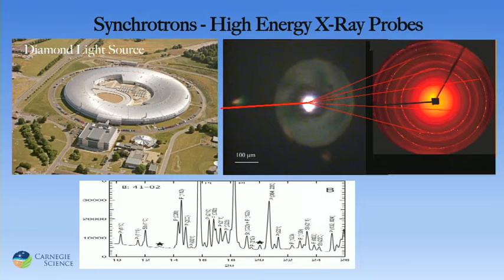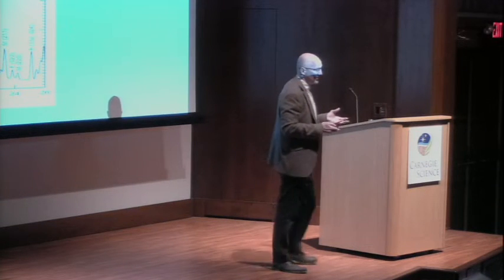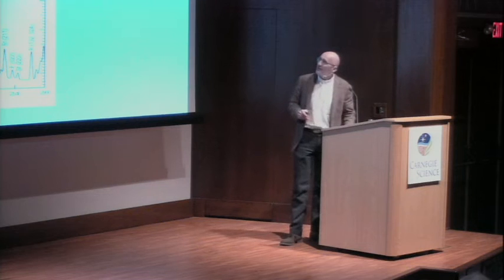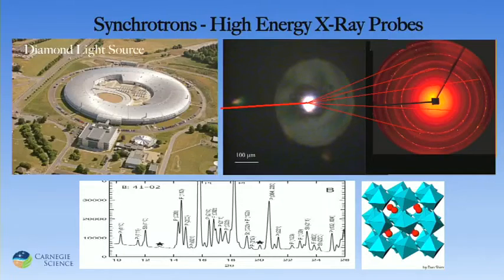Now, it turns out there's a whole range of tools that we can use with X-rays to determine things like seismic velocities as well. So we can determine the elastic properties of the minerals as well, which we can then relate back to our seismic velocities. For example, again, this is a mantle mineral called perovskite. It's in the perovskite structure, and this is actually a diffraction pattern. This is telling you about this particular geometric arrangement.